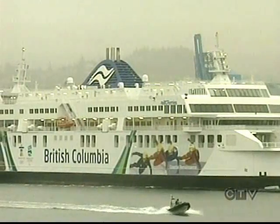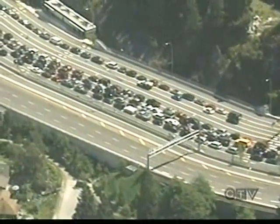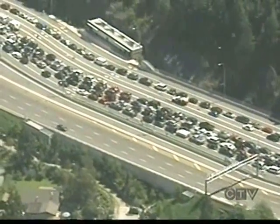Customers will notice that it's bigger, faster, and quieter, promising fewer breakdowns and even fewer road-clogging lineups. Obviously, it's bigger, so it'll take more cars. So it's the weekends in the summer, obviously, that are the problem, and hopefully it's going to help it. They're a good design, I think, too, because they don't have to turn around. It saves time in sailing and easier on and easier off. It's just, I think it's a good thing. Jim Beatty, CTV News, Victoria.